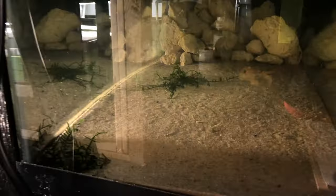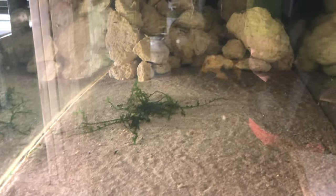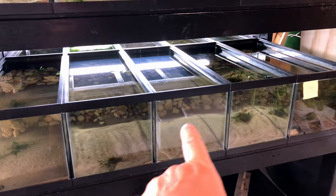Empty. I've got some green jades down here. I need to get this water real quick. Some tiny ones. Oh, well, no. Where are they? Oh, they're back there on the rock. There they are. Let me get this water in my phone real quick. All right, I'm back. And next to the green jades, these three are empty.